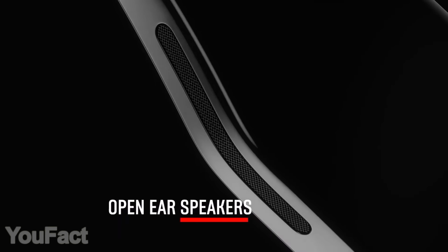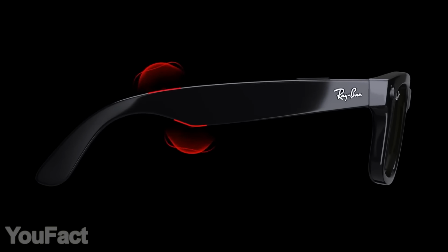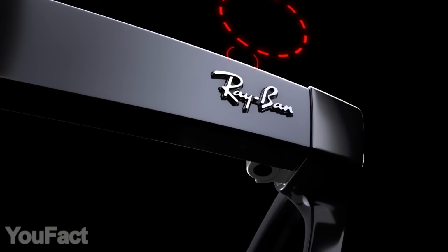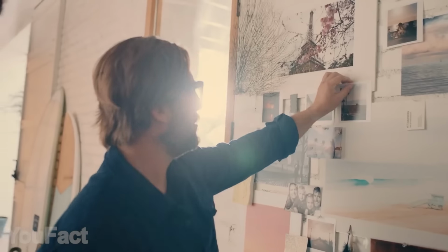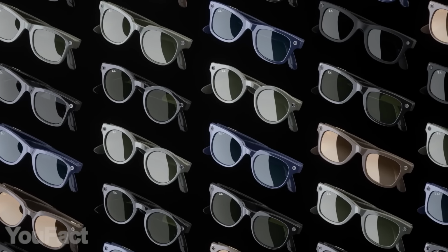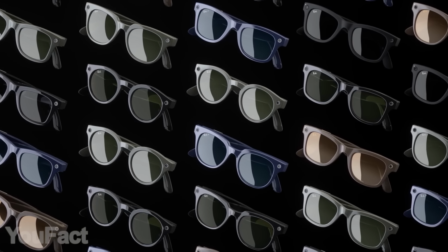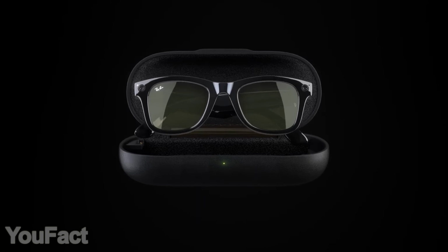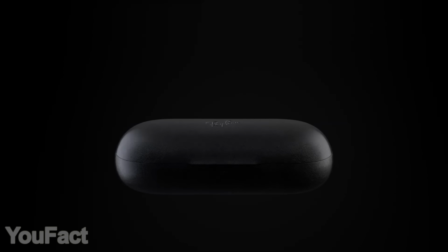In addition, the glasses feature open-ear speakers for your music and phone calls, 3 built-in microphones make sure your voice sounds as clear as it gets, and for the controls, you get a touch panel that allows simple and intuitive gestures. Now, as you'd expect, the glasses come in several colors, and there's a variety of lenses to choose from. And of course, there's a sleek carrying case that's also used for charging.